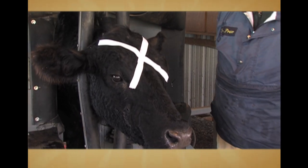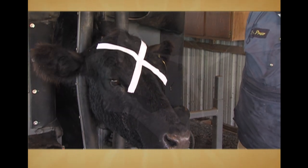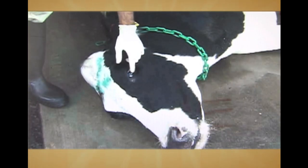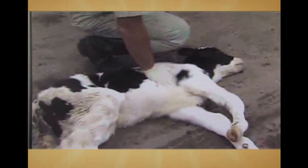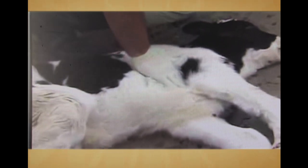Once the animal is restrained, pull the trigger and then the animal will collapse. Touch both eyeballs to see if there is a blink response. An improperly stunned animal will blink and react to pain. If this is the case, then repeating the above procedure may be necessary.